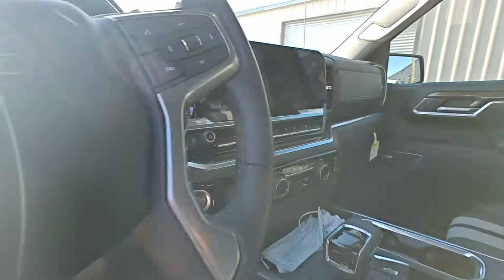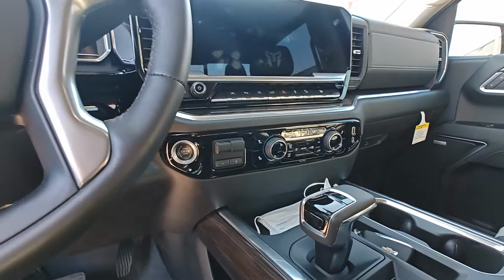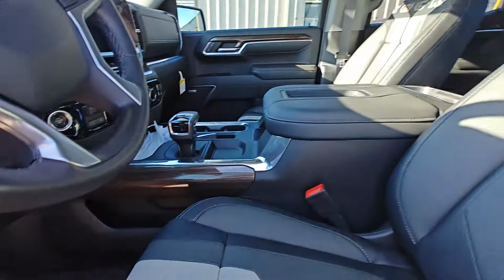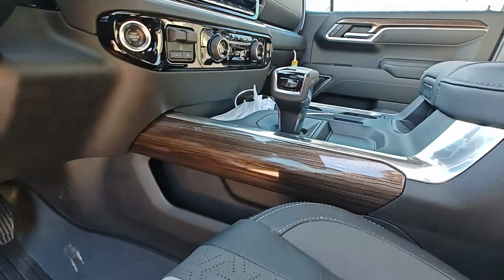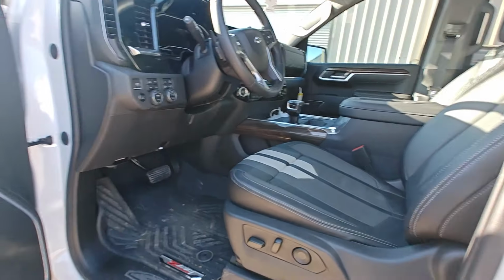Boy, I love that big screen in here. Boy, I got to do a swap with one of these. I'm finna get online now. I got to do a swap. I dig it. I damn sure do.